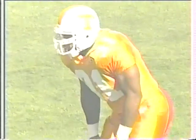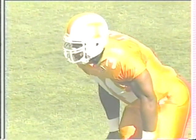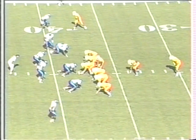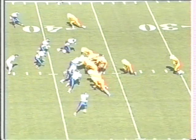You need to keep in mind Spencer Riley is snapping today with his left hand. He had suffered a broken hand against Florida, so he's snapping actually with his left hand today. It could cause some problems. Let's hope not. Well, we'll keep an eye on that one.